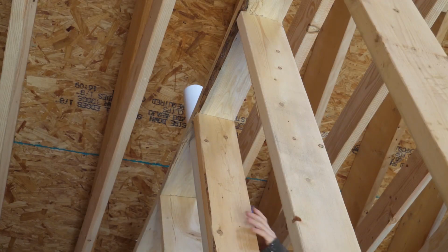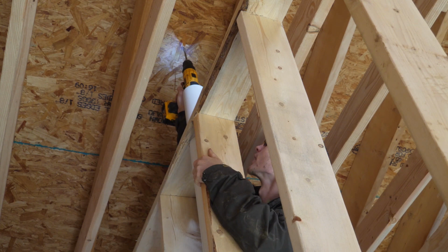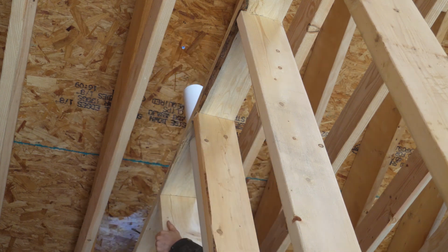It's my job to get these pipes up through the roof, our radon and our main plumbing stack. That way we can flash right around them. All right, so yesterday I came up here and pre-marked this. This is my radon pipe that comes all the way through the roof, straight from the bottom of the slab. My main plumbing stack's gonna come out over here.